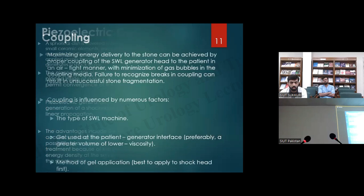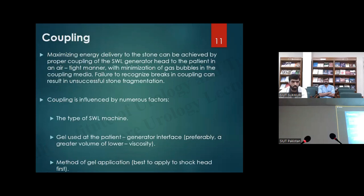Now we are discussing coupling. Why is coupling important? Coupling is important because it maximizes the shock wave which is produced by the generator. It should be delivered to the target area. That's why maximizing energy delivery to the stone can be achieved by proper coupling of the shock wave lithotripsy generator head to the patient, in a tight manner without air, with minimization of gas bubbles in the coupling media.